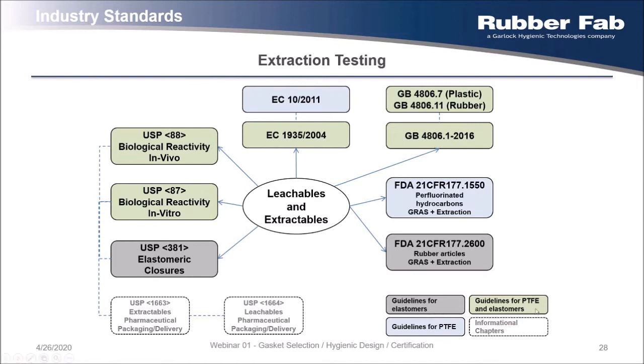The green boxes represent guidelines for PTFE and elastomers. So for plastic materials and rubber materials, like for example the USP chapters 88 and 87, those standards, and more specifically testing according to those USP chapters, can be performed for rubber and plastic materials, so for PTFE or elastomeric sealing materials, for example. We also have a blue box.